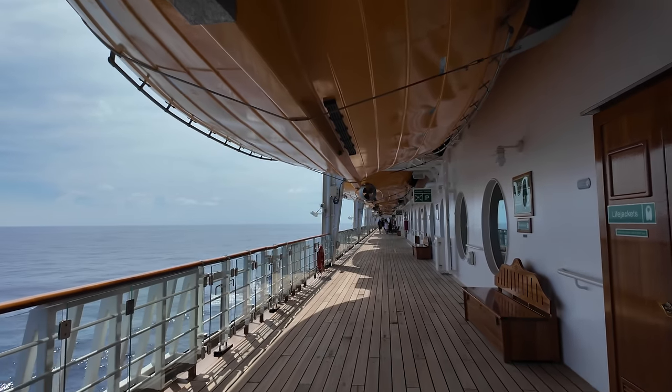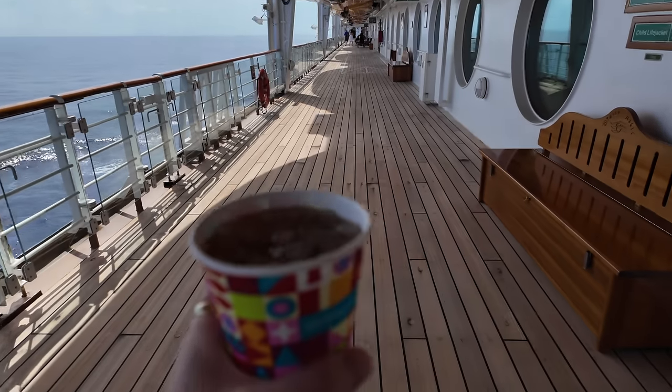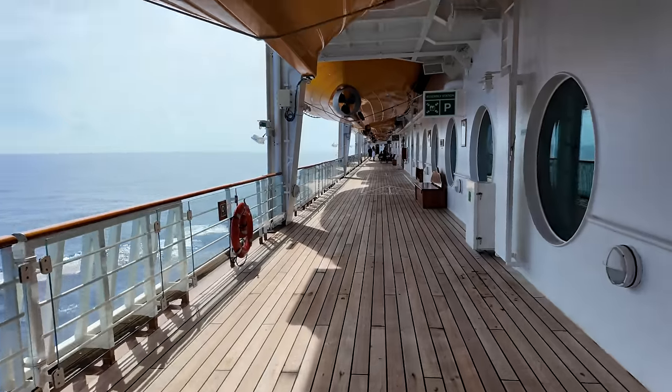And I got myself a little Coca-Cola. I always think that's a lovely little treat. You don't drink fizzy drinks. No, I don't drink fizzy drinks, and I'll grab myself a Coke when we're on a cruise. Very sad, I know. Wild.